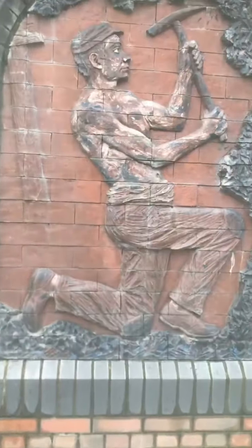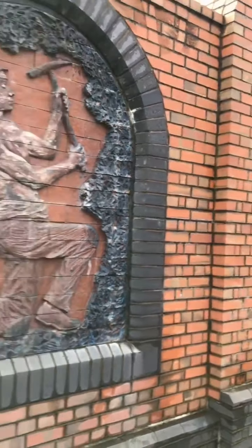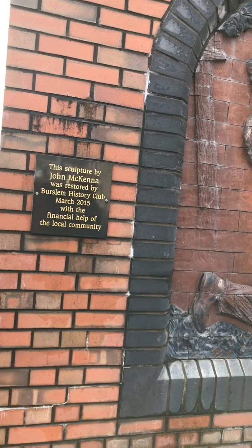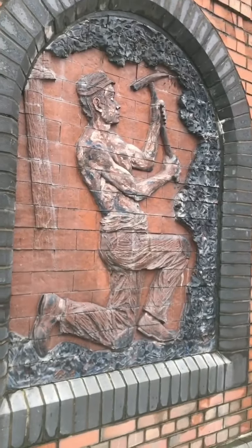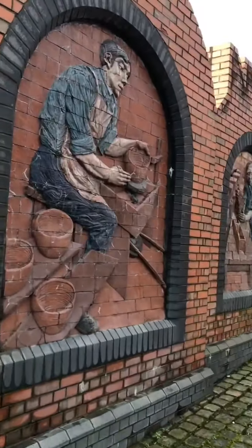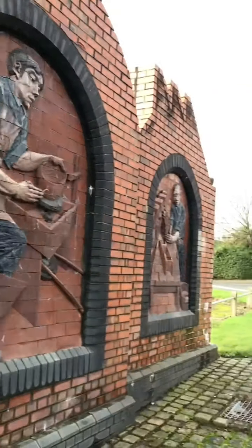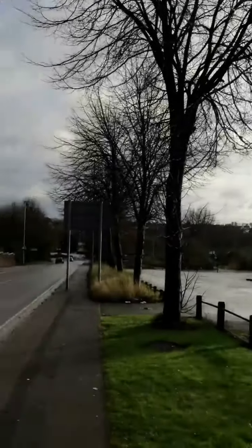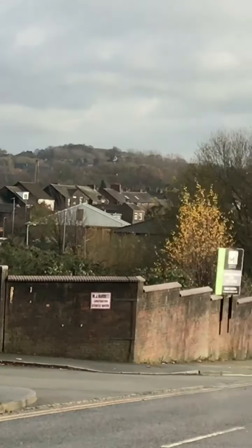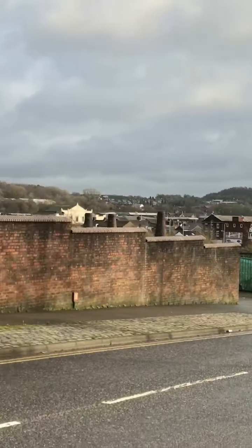It's obviously the home of the coal mines and the pottery industry. This sculpture by John McKenna was restored by Burslem History Club in 2015. There's a nice view of where I've just walked from all over there.